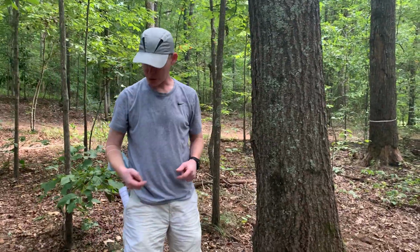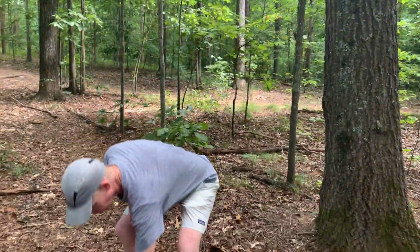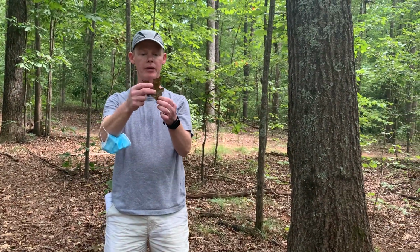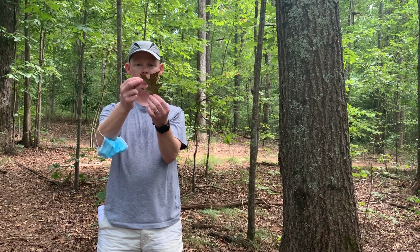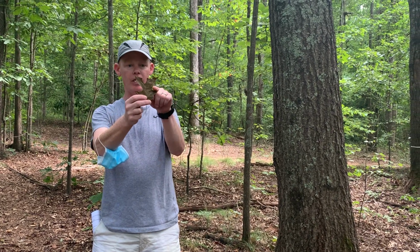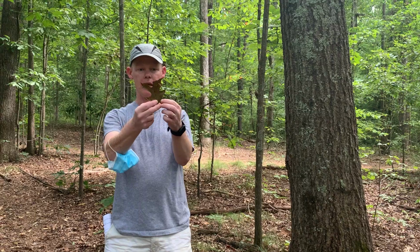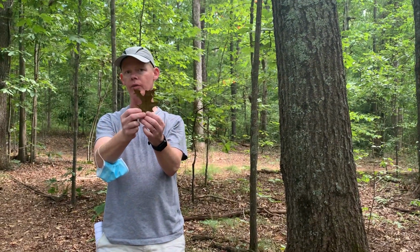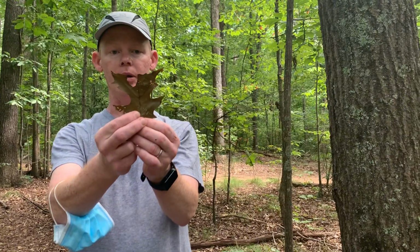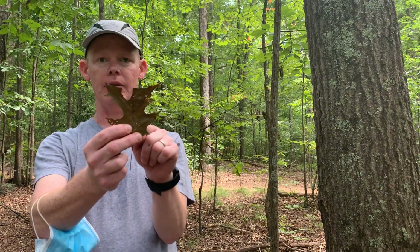The leaves on scarlet, all we have right now is partial leaves, but they are a red oak. They're bristle tipped. This one's missing the terminal portion. They have very deep sinuses, and they're a little bit smaller than most of the other red oaks that we're going to learn. A little bit smaller and a little bit more deeply incised than the other red oaks we're going to learn.